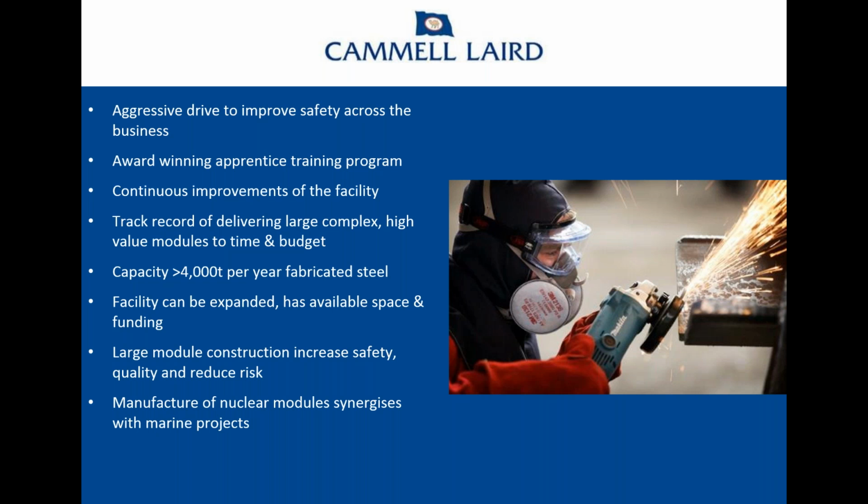We do have the outline planning permission to be able to expand on that, and to be able to build new facilities as required.